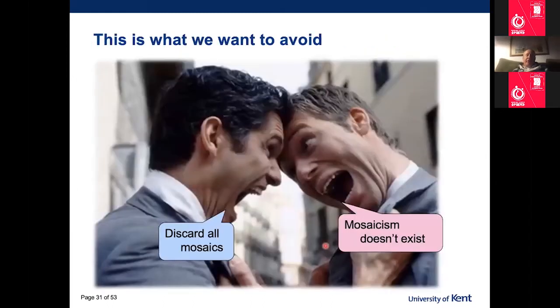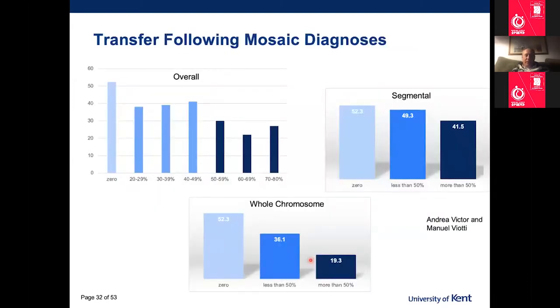So really, what we want to avoid is this sort of scenario, and it does exist, with people saying, every mosaic, never transfer it, just discard it. And equally, we want to avoid the issue of saying mosaicism doesn't exist at all. And some people would argue that.